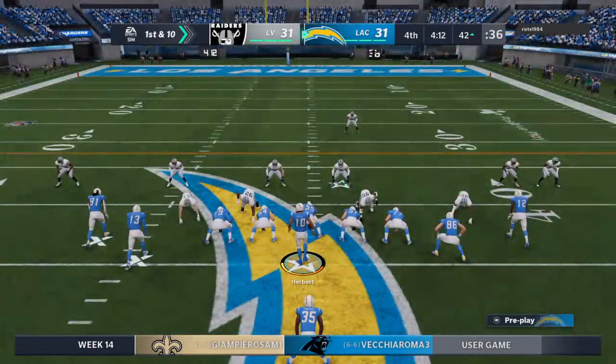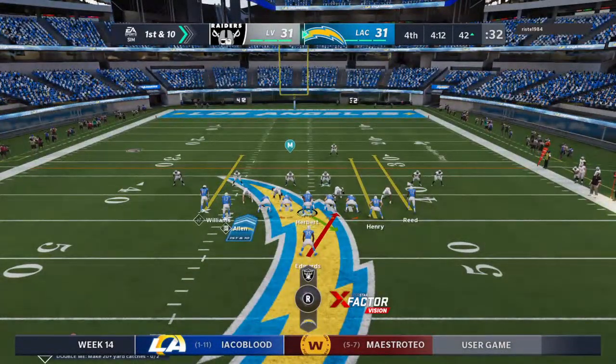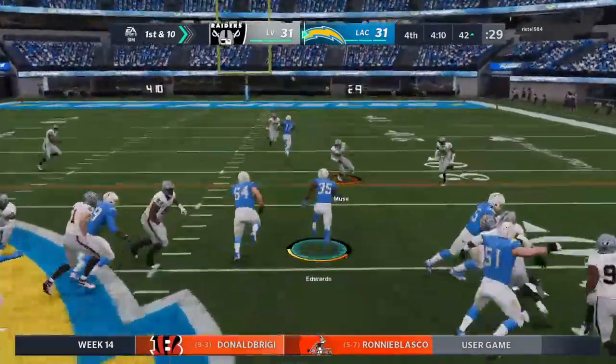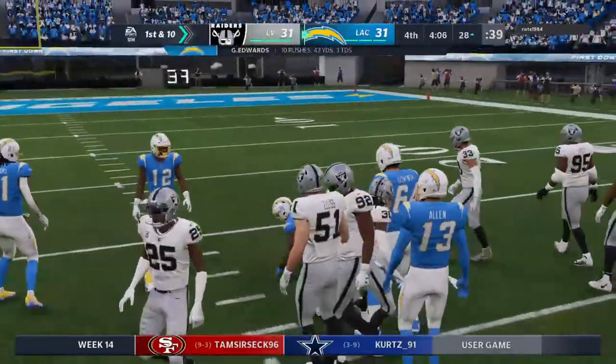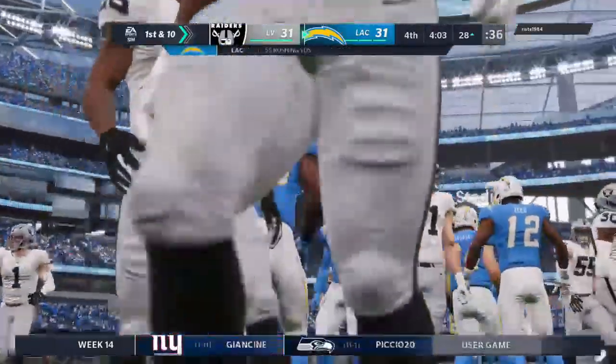We saw a number of good games earlier today. This one might top all of those. It's been a dandy as we come up on 1st and 10. Here's Edwards. And he's going to get this inside the 30. Give him 15 yards on that one and a Charger first down.